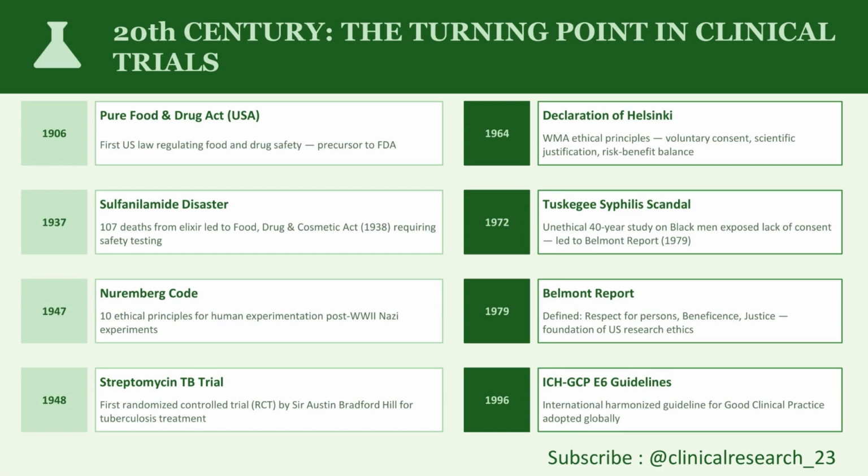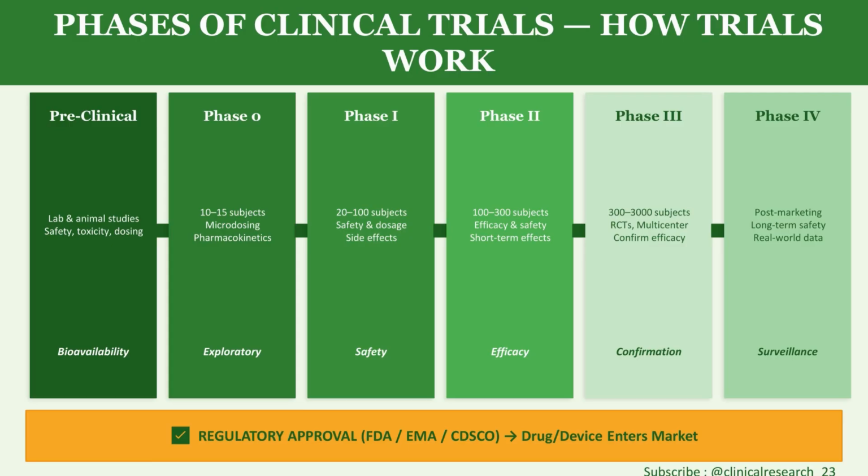All these milestones highlight a clear progression, from recognizing the importance of safety and ethics to establishing comprehensive, standardized guidelines, marking the turning point in how we conduct clinical trials in the 20th century.